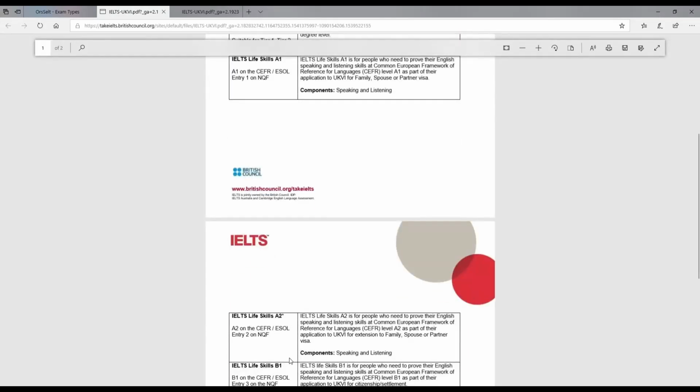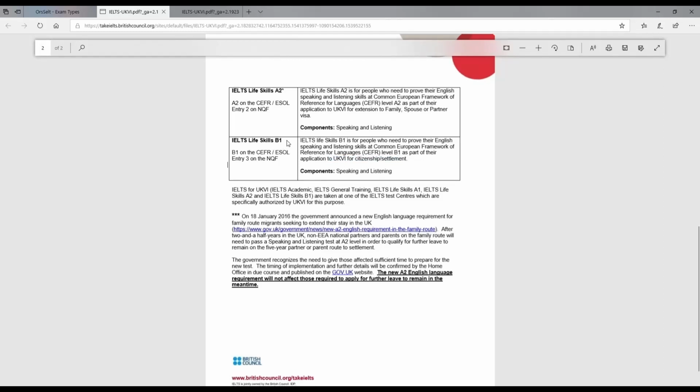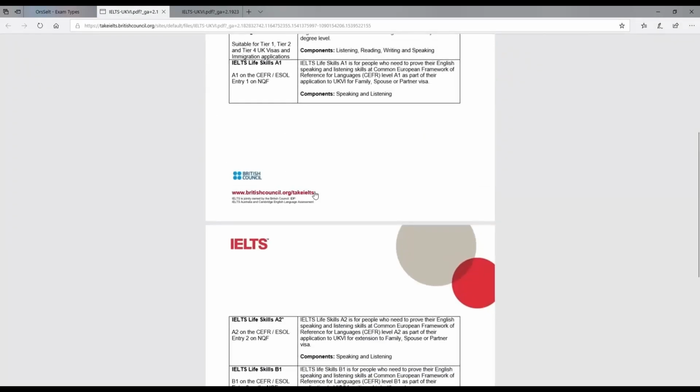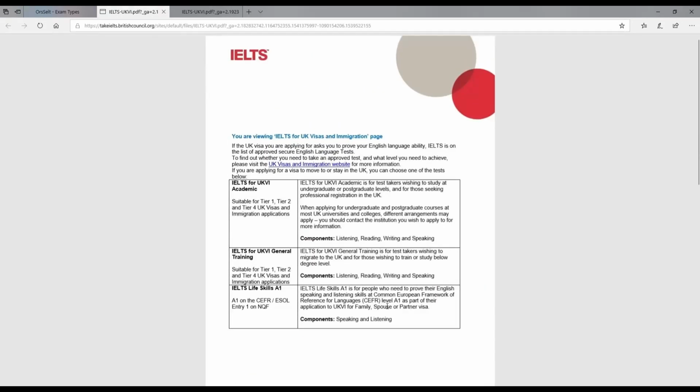It also lists down A2 and B1. A2 is basically about extension of family or spouse visa, and B1 is for UKVI citizenship and settlement visas. Although, I would like to say that B1 is also applicable, and it appears to be at a higher level than A1 and A2. Now, if you do B1, it will still be applicable, and you would save some money for your extension and for your indefinite leave to remain as well. However, I did not know that when my wife booked for this IELTS, so we just chose A1 Life Skills and that was it.